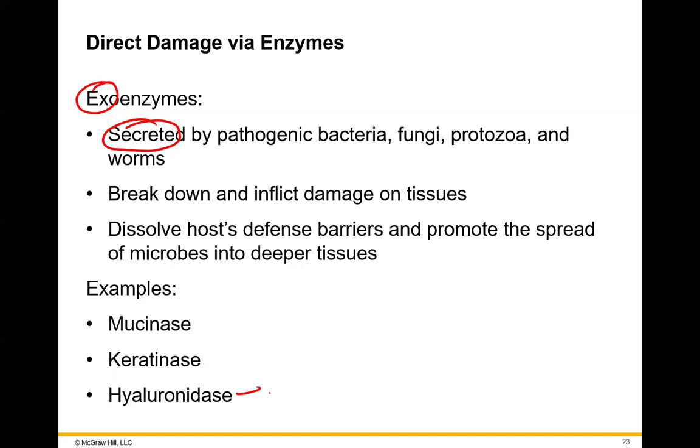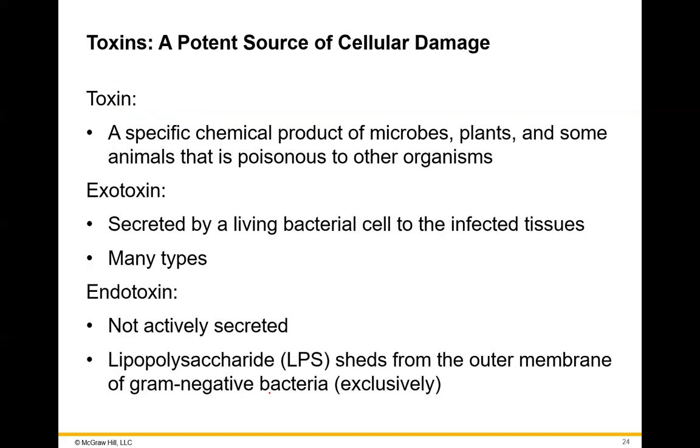We already talked about collagenase too. Anything that's an enzyme like that, that can break down those barriers and allow them to get in, those exoenzymes are doing a favor to the bacteria to help them infect more easily. A toxin is anything that can cause a poisonous effect, so it can be damaging to that cell. There's exo and there's endo. Like we said, exo is anything that's secreted. These are toxins that are secreted.